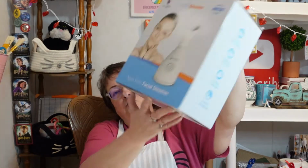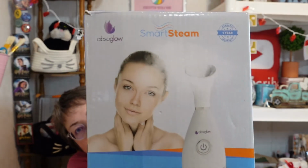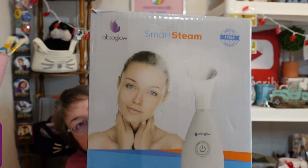Nano Ionic Facial Steamer, guys. These are supposed to be real good for your skin. What does it say? Package includes 1 AbsoGlow Smart Steam device, 1 charging cord, 1 water cup, whatever that means, 1 user manual. Features hot steam in 25 seconds. AbsoGlow Smart Steam sprays out nano-sized steam in 25 seconds after you turn it on. It is a perfect device for people that are busy and always on the go like you.